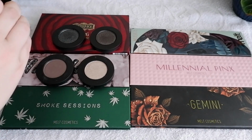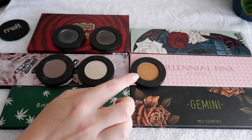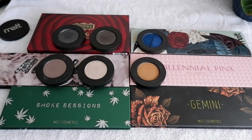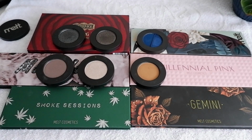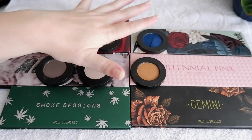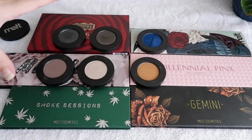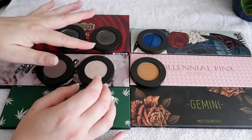And then I decided to keep one shade called Rubbish from my Rust stack, and I kept one shade from my Blueprint stack. My Blueprint stack got very shattered, so that's why this was the only one that was still working. But I decided to just pull these in because I do really like that shade, and the Gunmetal stack is my favorite stack from Melt that I have. Mainly because of these 2 shades.